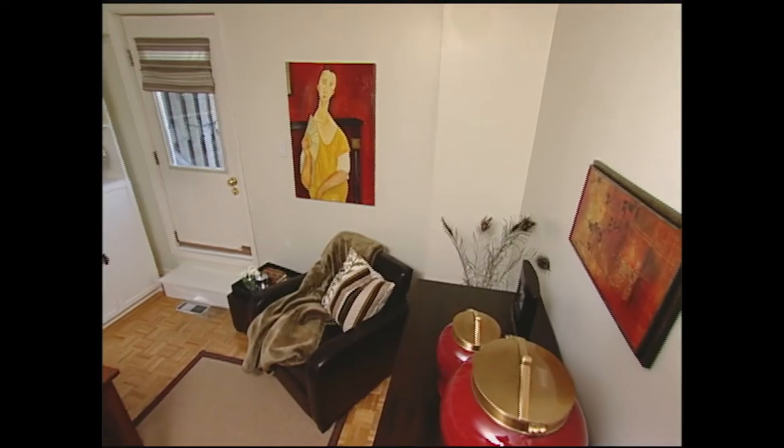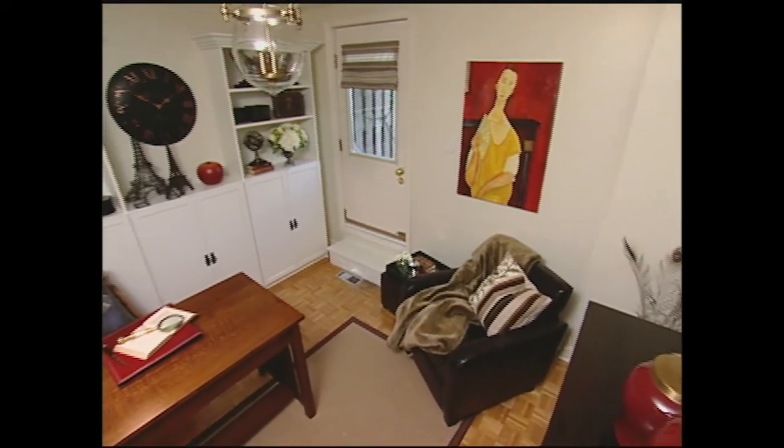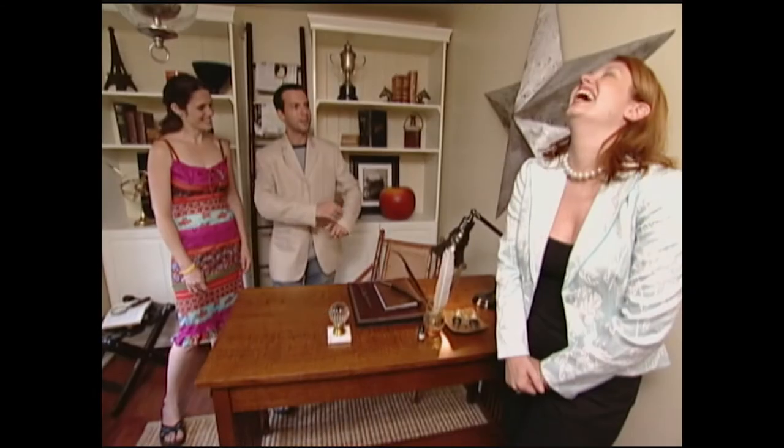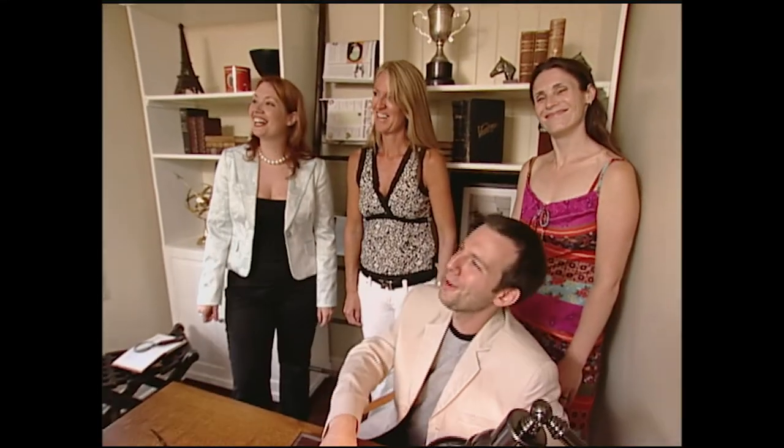Both rooms were able to copy my design. They did a really good job at it. However, there was so much more feeling to this room. There was more character. There was more like heart and soul. There was more history.